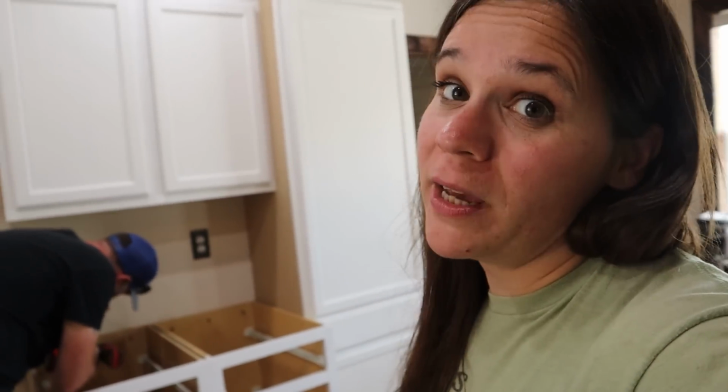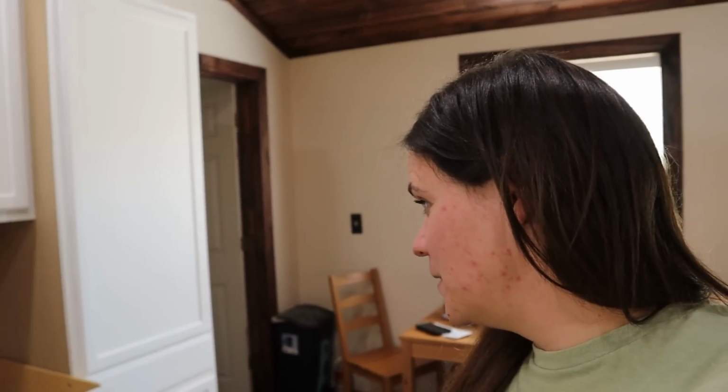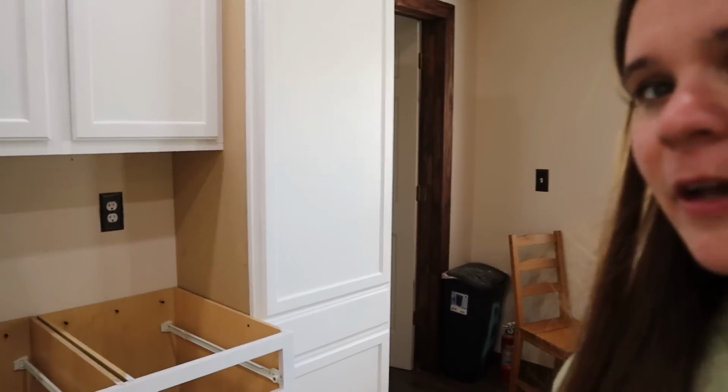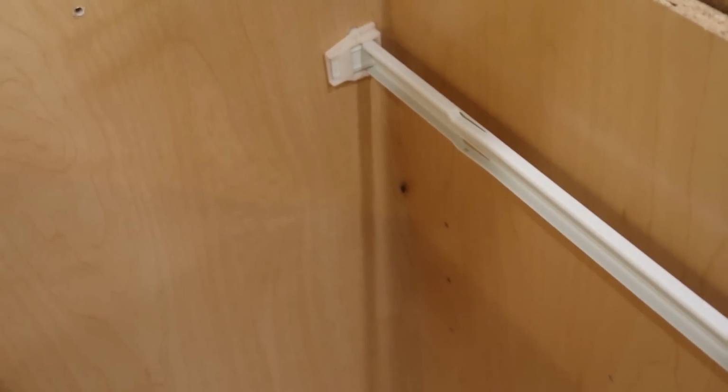Well, we seem to have a new pet in the house. I wouldn't even say it's a pet. Where did it go? He's right here hanging out. Yeah, so this spider's been in here. Right there. Just a little spider. So I'll have to clean these out before we put anything away. Yep. I'll vacuum up that spider.